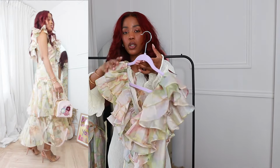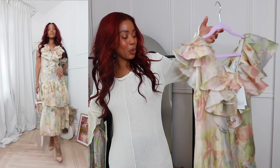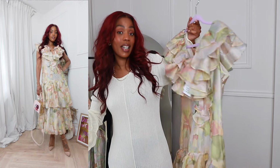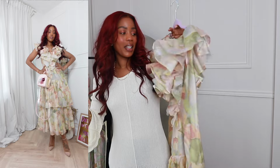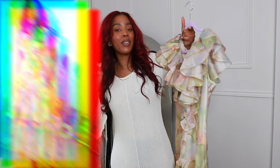Style it with nude heels. It's just not warm enough for sandals right now. And then a cute little pink nudie bag. So this is the second dress. I think out of the two, I prefer this one, but let me know. Dress number one, dress number two.